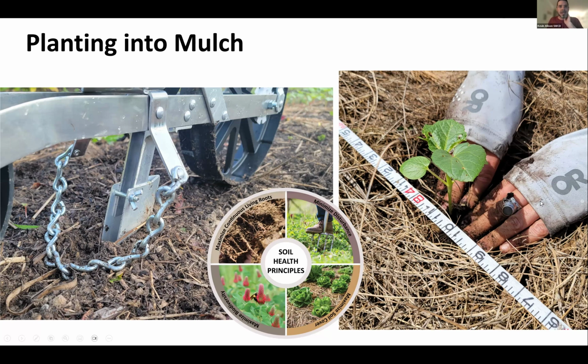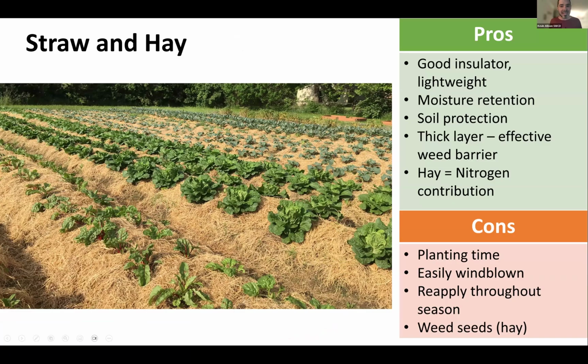Okay, so straw and hay. I'm not sure what else I need to say about that, other than that straw is high carbon, hay has a lower carbon to nitrogen ratio. It's probably got more proteins in it. Your soil life might like hay even more, because it's going to be more digestible. There are probably cons. It says weed seeds down there, right? For sure, that's a con.